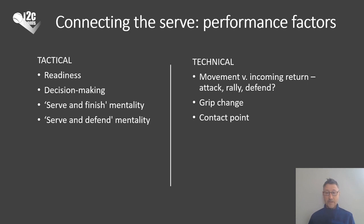We may well have a grip change. It may be that our players are serving with a forehand grip and then that they're not going to change the grip a whole lot on the forehand. They may change the grip for the backhand. It may be that they serve with a continental grip and then they're going to change to some kind of forehand grip. So there's a lot of value there in challenging the players to change the grip after the serve if necessary.